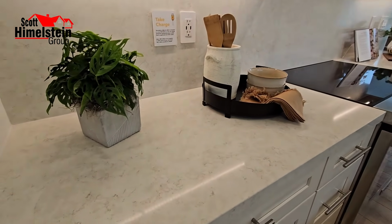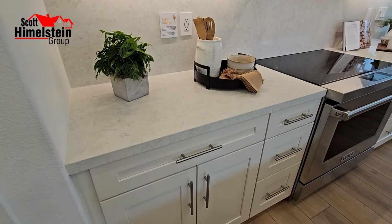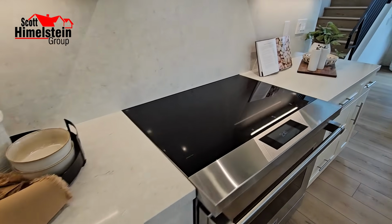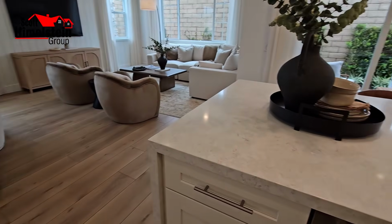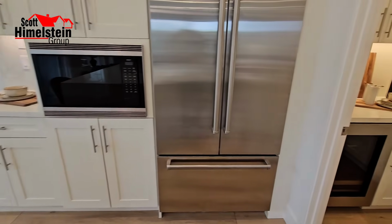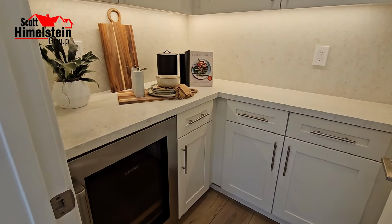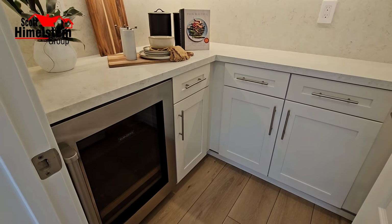And then this is an upgraded quartz. If you go back to Plan 2, Plan 2 had the standard quartz in that kitchen, and here you're looking at the upgraded quartz. They do have a few different colors to choose from, but this is your upgraded quartz counter for your kitchen. And before, in Plan 2, it was basically just shelving in that walk-in pantry as part of the kitchen.